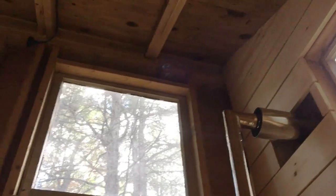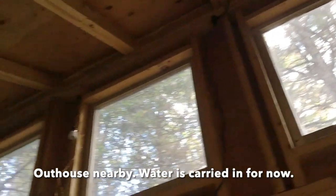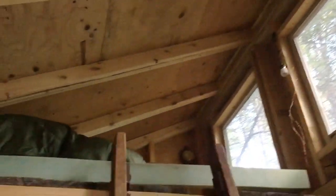What makes it feel a lot bigger is the fact that it's about 12 feet tall in here. Again, all free windows, sleep loft up there. The cabin's name, so like the snow will be like up in here and you'll... My contractor.